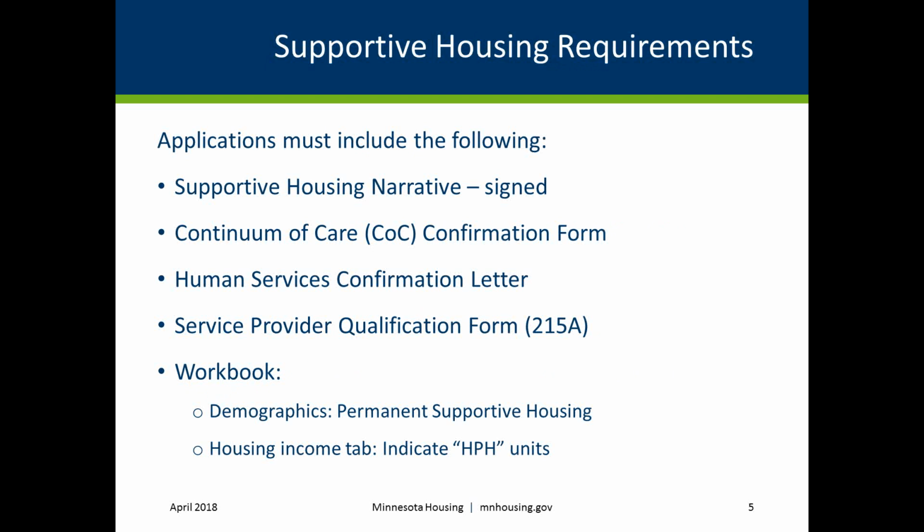The Continuum of Care, or COC confirmation form, is a form that must be signed by the COC to confirm that the proposed units meet a need in the service area. The COCs expect all applicants to provide information about the development to the COC committee before they will complete the form. Most COCs meet monthly, so applicants need to contact the COC coordinator as soon as possible to make arrangements. Contact information is provided on the COC form. Note that the COC form is not required in Hennepin County.